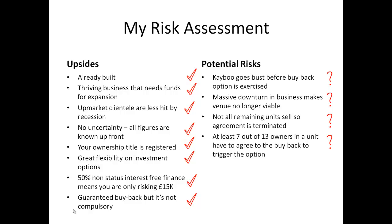And when it comes to the buyback, there's another line in the contract I've seen that says that 7 out of 13, in other words, a majority of owners of a given unit, have to agree to the buyback to trigger that option. And again, chances of that, well, I would imagine people will only not agree to that if they think they can get a lot more on the open market. And if they can, obviously you can. So this to me will be a self-fulfilling prophecy. If the best deal is to take the guaranteed buyback, then everyone's going to do it. If the best deal is to avoid that and go into the open market, then you wouldn't have wanted the buyback anyway. So I think that's an eminently manageable risk again.